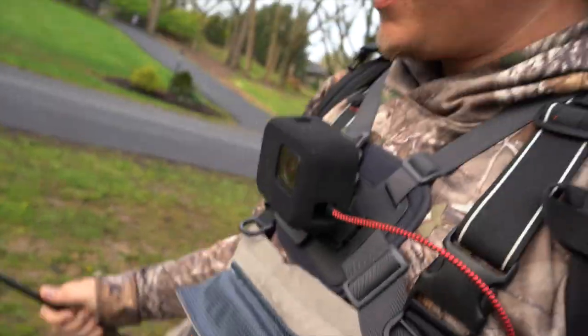Wow, you want to get some people staring at you guys? Walk around with a camera in your hand, GoPro on your chest, fishing rod in your hand, and waders through the yuppie part of town. People are like, what is that guy doing? What does it look like?